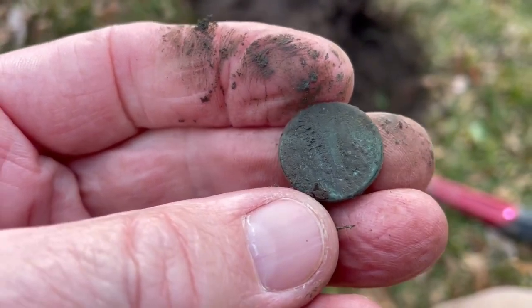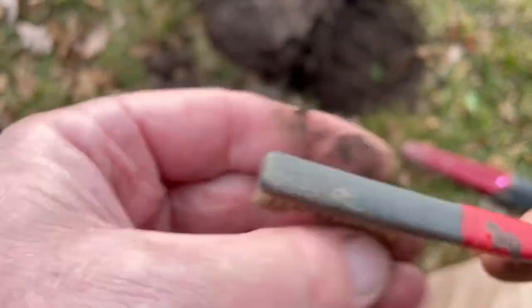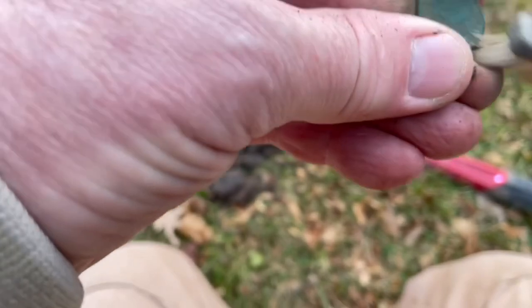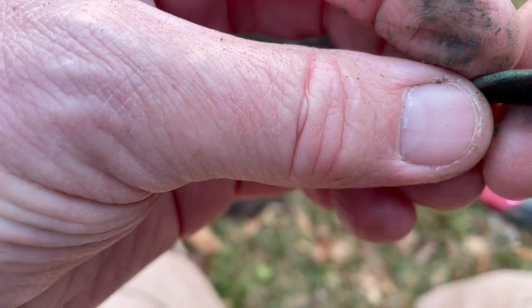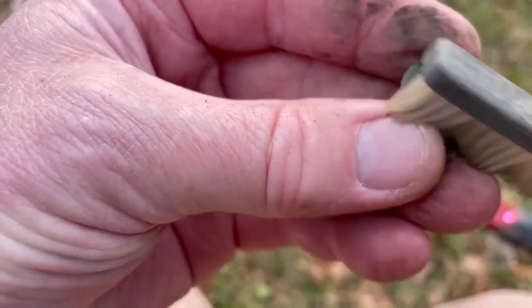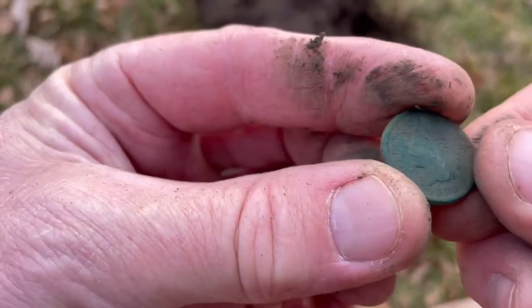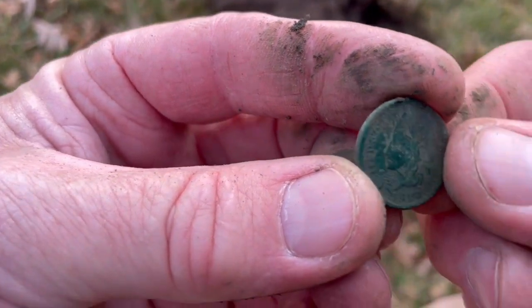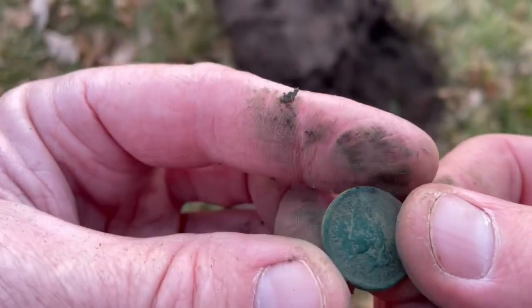Well, it's kind of hard to tell. Yeah, I think I see the Indian headdress there. Maybe it's not a fatty. $1,800 something. I'll take it.